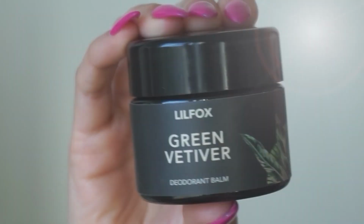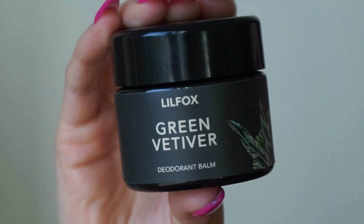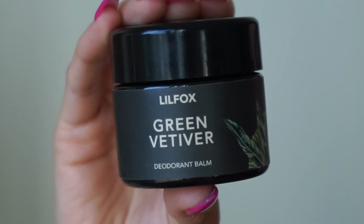But anyways, I wanted to do an honorable mention product because this one I can't use because I'm so sensitive to baking soda. I did give it a try because I wanted to see if it actually worked. I know Terry, one of the co-founders of Integrity Botanicals, loves this. This is the Green Vetiver Deodorant Balm. And man, you guys, I wish this worked for me without giving me any sort of irritation because this stuff is so good. It has really quite a strong smell to it.